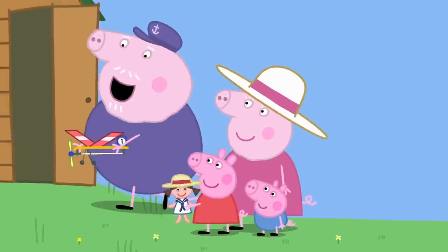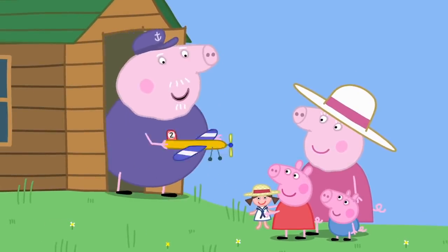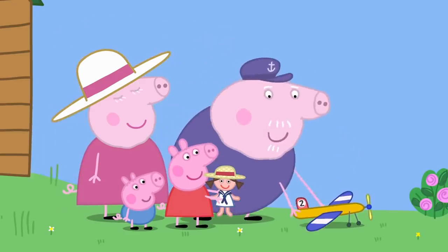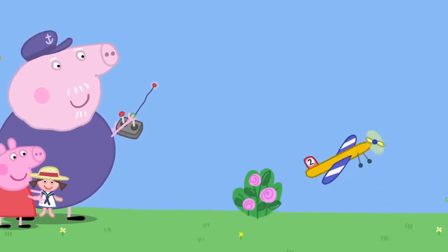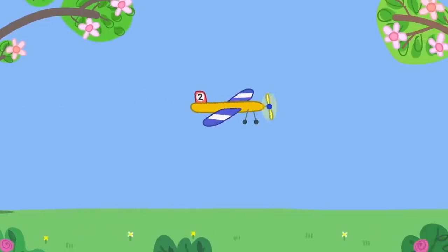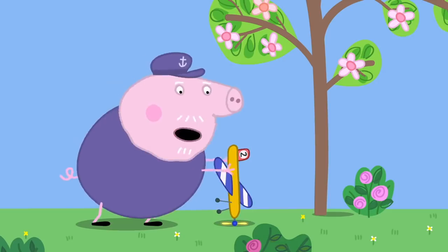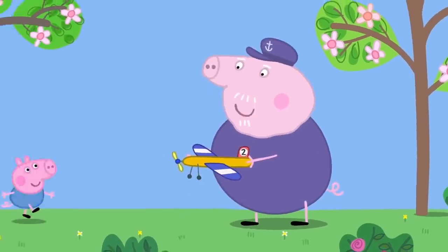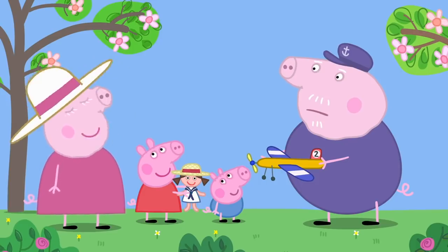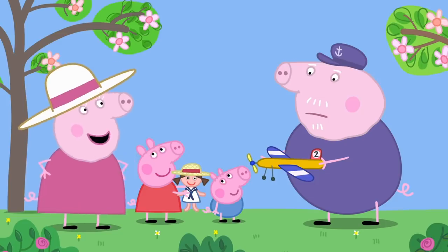It is the best little plane ever, Grandpa. But it could be better if it were bigger. So I made this one, Mark Two. Wow! Gently does it. Yes. Like I said, landing is the tricky bit. Lovely, Grandpa. It's good to get these things out of your system. And now that you've made a big toy plane, there's no need to make another, is there?